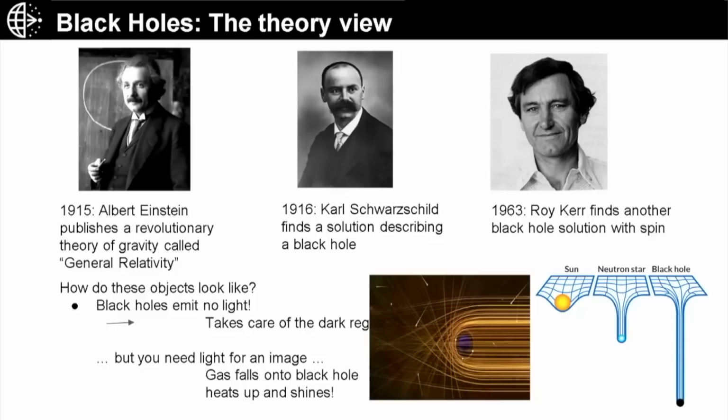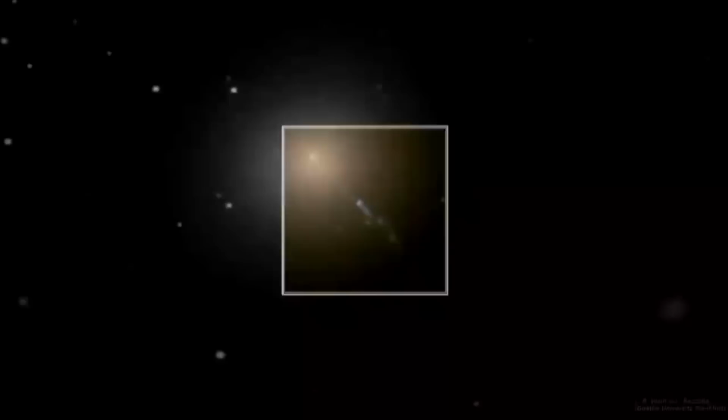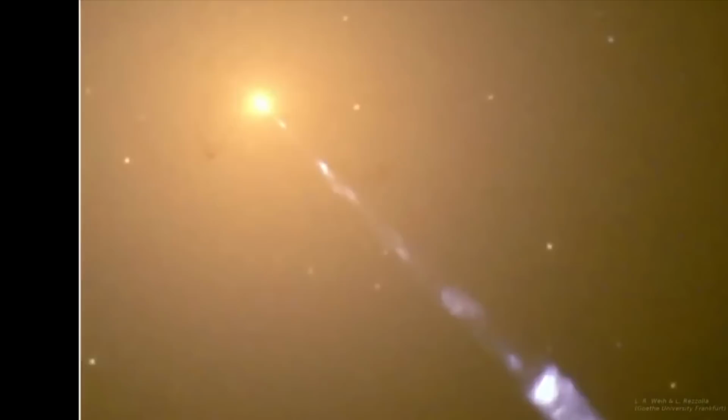All right, so what happens around this black hole? What's actually physically going on that gives rise to this emission? Well, let me take you a second time on a journey to M87. We're going to zoom in, and we're going to go through the same scales that you saw before. Now we're approaching scales where you can see with the Hubble telescope this fantastically bright jet region that points you to the center of the galaxy.